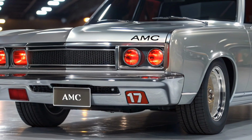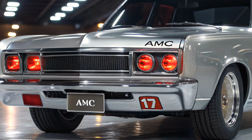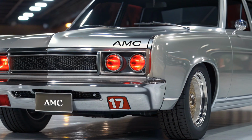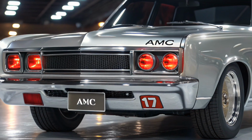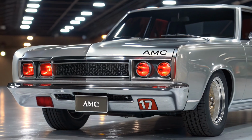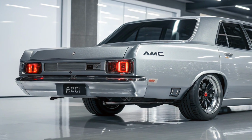Today, we're taking a deep dive into a classic American luxury car that often gets overlooked but truly deserves recognition, the 1972 AMC Ambassador. This car represents comfort, elegance, and understated class from an era when American sedans ruled the road. Let's jump right into its full story.